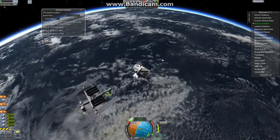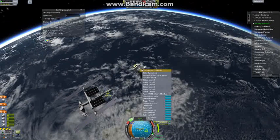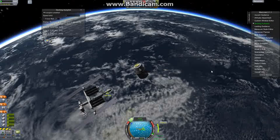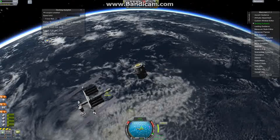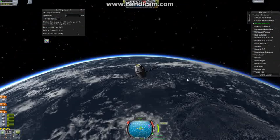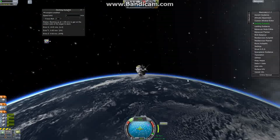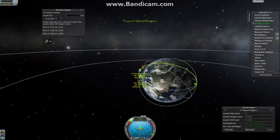Let's hope we've got enough RCS to do this and deorbit. So we need to deorbit. Wait for this thing to get. Oh, what was I press? Wrong button. Wrong button. Maneuver can go somewhere.